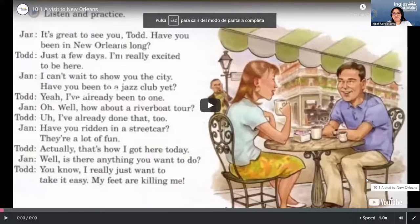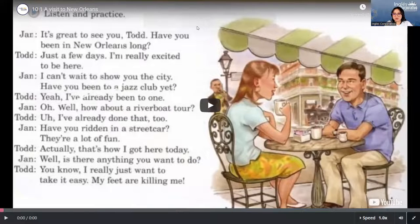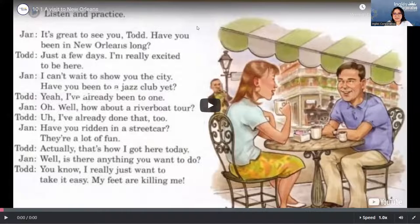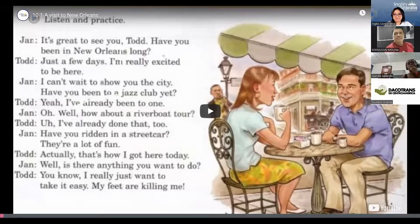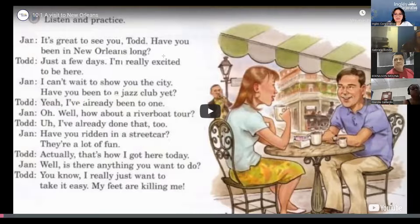Okay, who are these people in the picture? ¿Quiénes son ellos, class? Who are these people in this picture? What's his name and what's her name? Jane and Todd. Ah, okay. And oh, you say Jen. I guess it's Jen. Tiene que venir de Jenny's, una short form, I guess. Right? So Jen. Where are they in this moment? They are drinking coffee. Oh, probably that is a restaurant or coffee. Where? Oh, a coffee shop. Coffee shop. Okay, exactly.